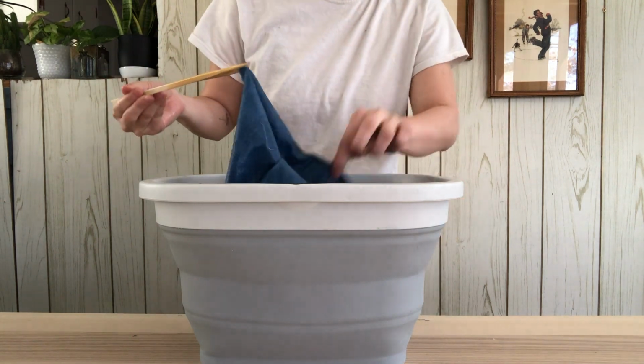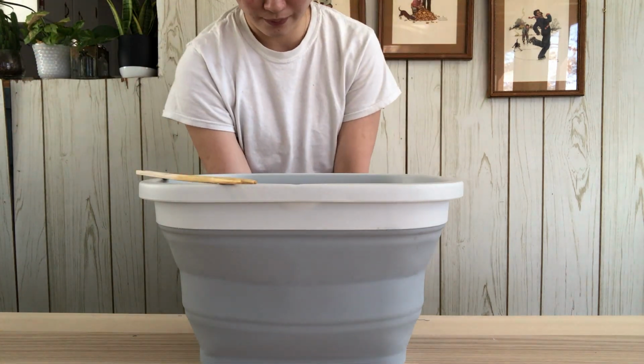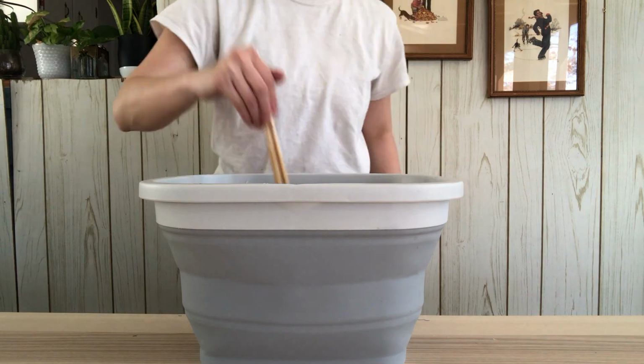It's been about 30 minutes and the color has lifted significantly, so I'm going to add the rest of my denim pieces into the bleach bath now. I'm gonna let this sit for another 30 minutes.